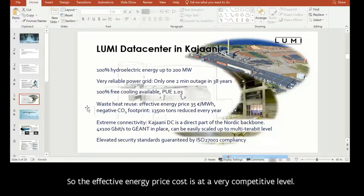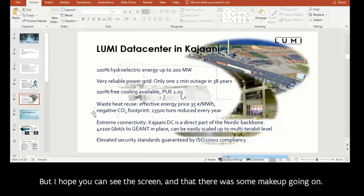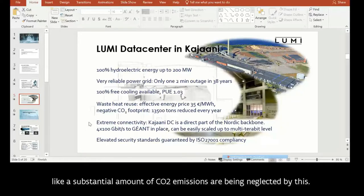So it really makes the operations very cost efficient. The effective energy price goes to a very competitive level, and also we can think of the carbon footprint to be, let's see, I hope you can see the screen. There's also some hiccup going on, but the footprint to be negative, so to speak, because the local energy company can reduce consumption of fossil fuels with this green waste heat. So we can think of the total CO2 footprint. This corresponds to 4,000 cars, a substantial amount of CO2 emissions being avoided by this.